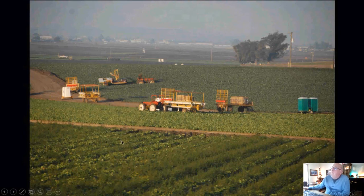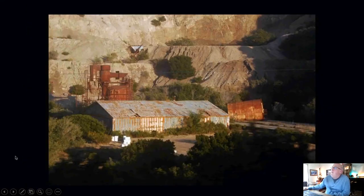Here's a more generalized picture of the Guadalupe agricultural area just south of Guadalupe from the train. Here's a Arrow.